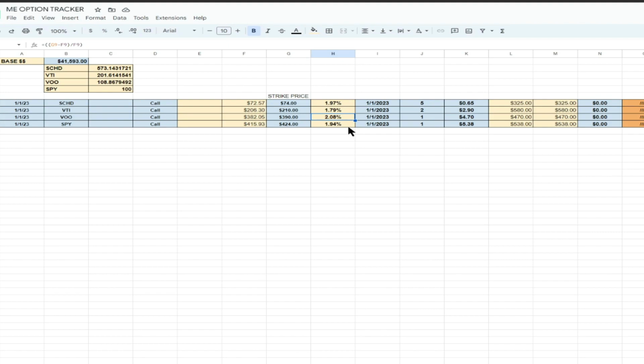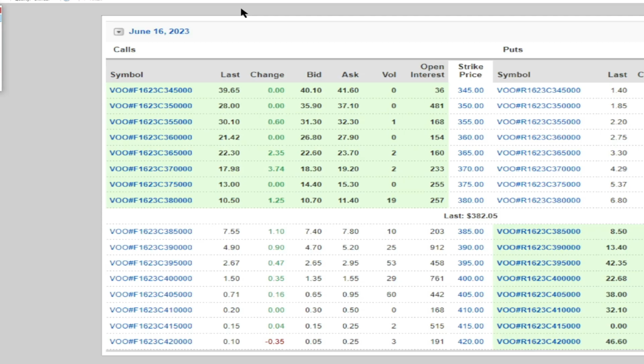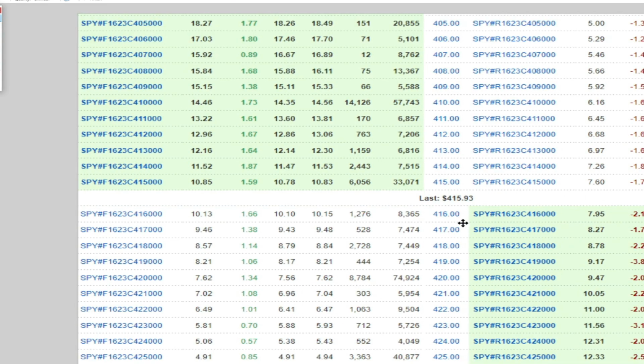Big difference there. And then SPY. SPY is the last one here. 100 shares. That's basically all of our equity invested. And it's priced at $415.93 right now. So it really doesn't have to climb more than $1 to hit that new all-time high here in 2023. We had a strike price of 424. That put us at a risk of 1.94%. SPY is not a bad one. I actually enjoy doing SPY.